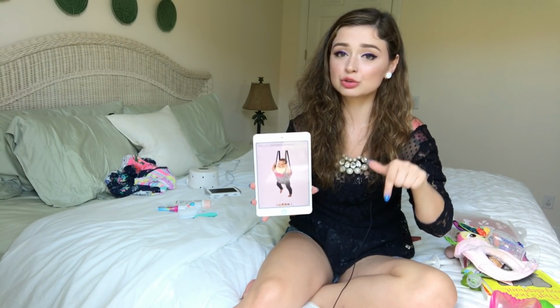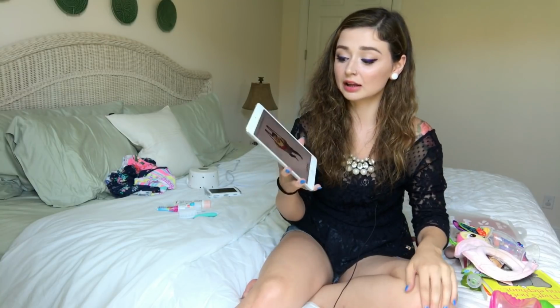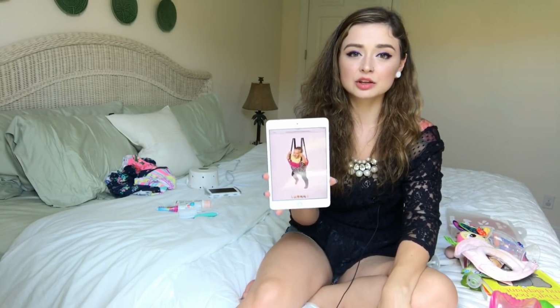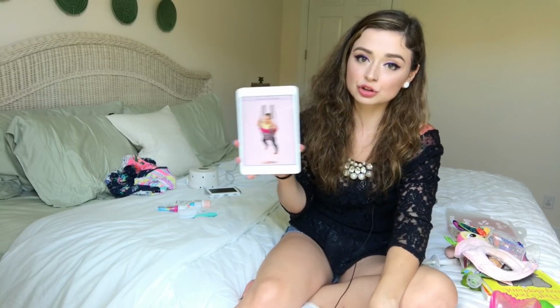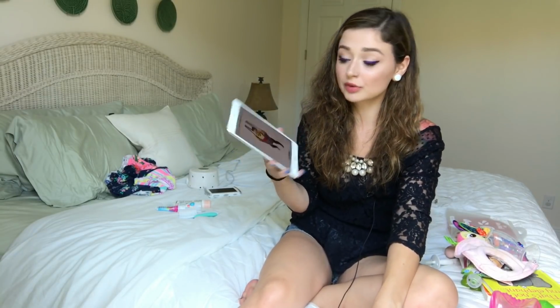As you could see, she loved it. She would swing around in it. She would jump in it. She really liked it. And it was nice because I had it in the kitchen and I would put her in it when I was cooking. And it was easy because she couldn't go anywhere, but she was still having a lot of fun.